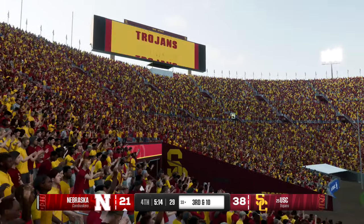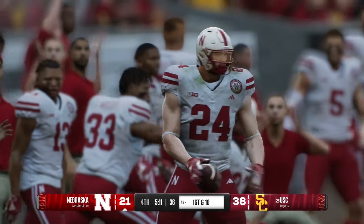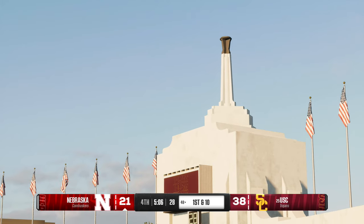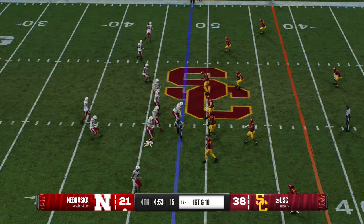Looking to chuck it again. Throws to the tight end. Pass is caught right near the sideline. What a catch. Does get the foot down. This is a big conversion by this offense. They're down now in the second half. Probably limited opportunities at this point in the game. Every chance you get your hands on the ball, you need points. They keep this drive alive right here.